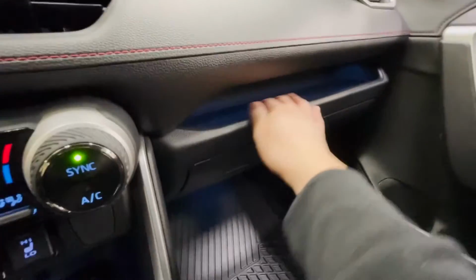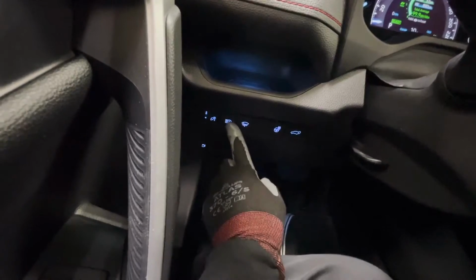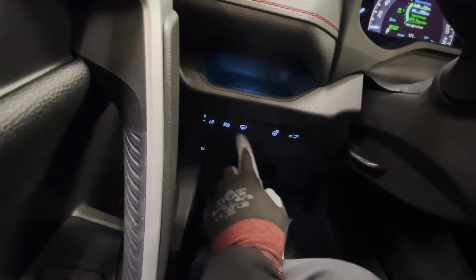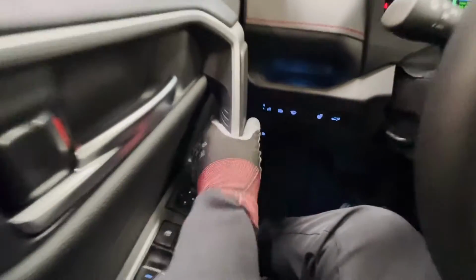The glove compartment is a little bit bigger than the previous model. Some trays here as well, and tray on this side, on the driver's side. I think most people forget it's there. Automatic high beam system, even a steering wheel heating as well. So lots of features on this car.